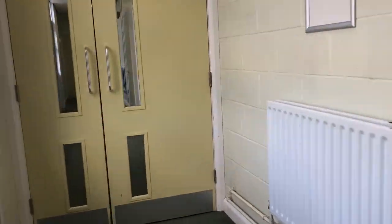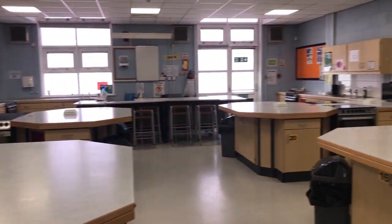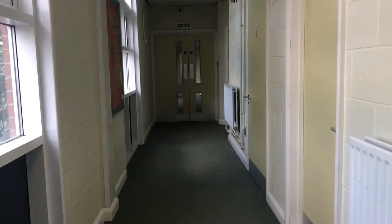Our Stockbridge building. Science, English and design technology lessons take place here. This is a food tech room, but we also offer product design and textiles.